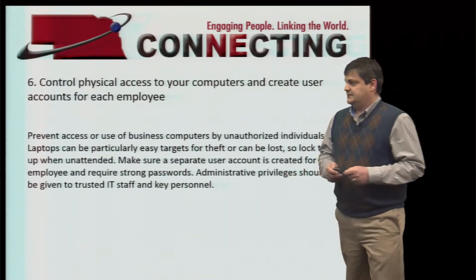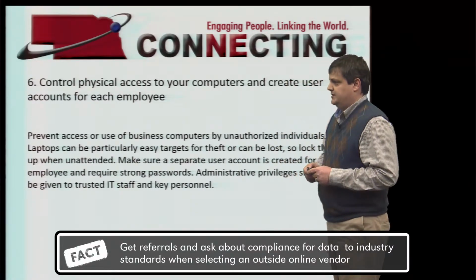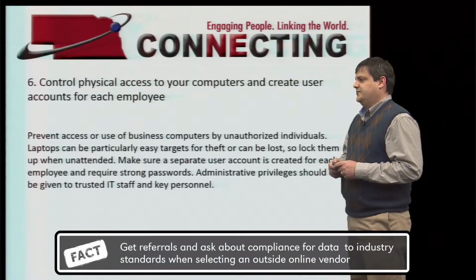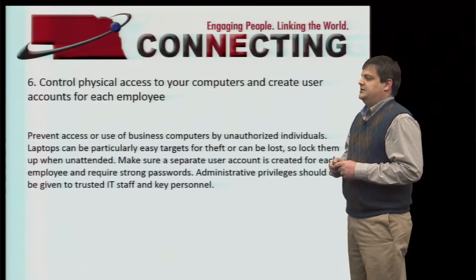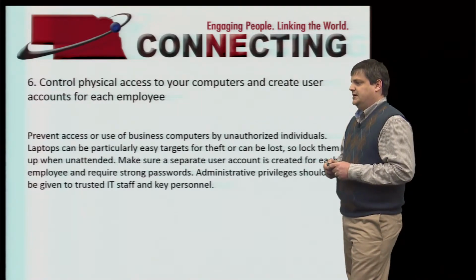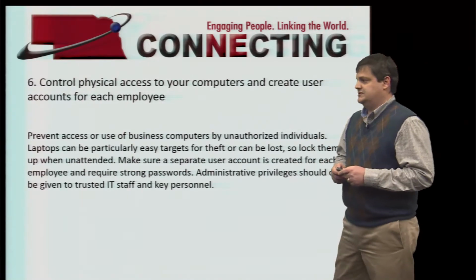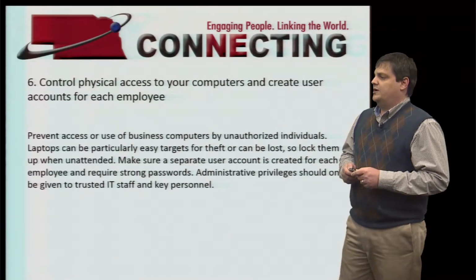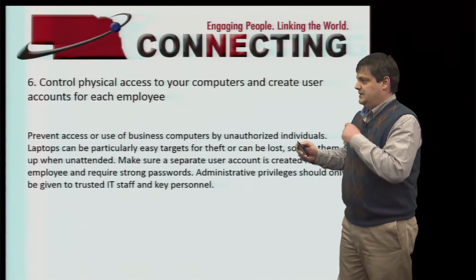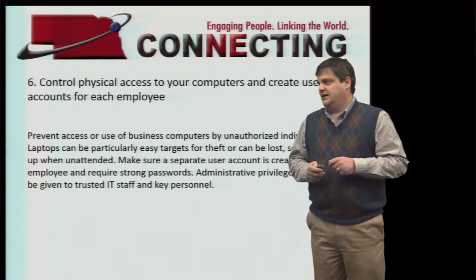All right. Control physical access to your computers and create accounts for each employee. Prevent access or use of business computers by unauthorized individuals. Laptops can be particularly easy targets for theft, or can be lost, so lock them up when unattended. Make sure a separate user account is created for each employee and require strong passwords. Administrator privileges should only be given to trusted IT staff and key personnel.